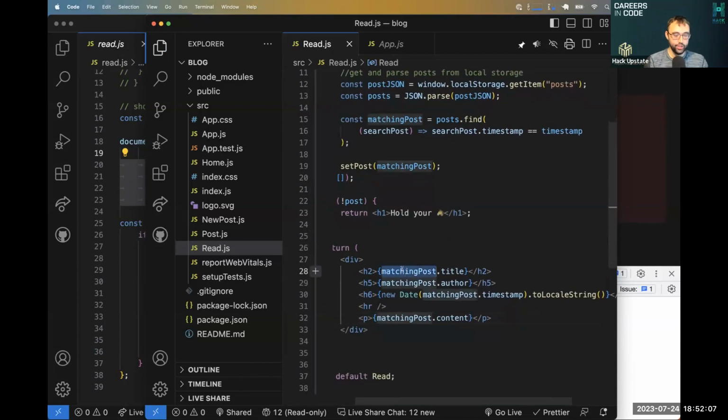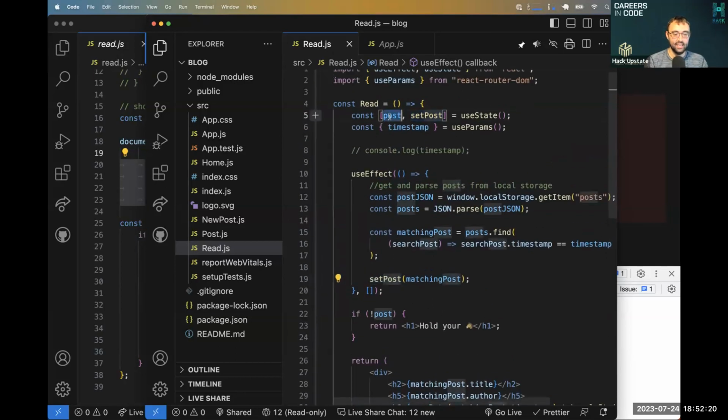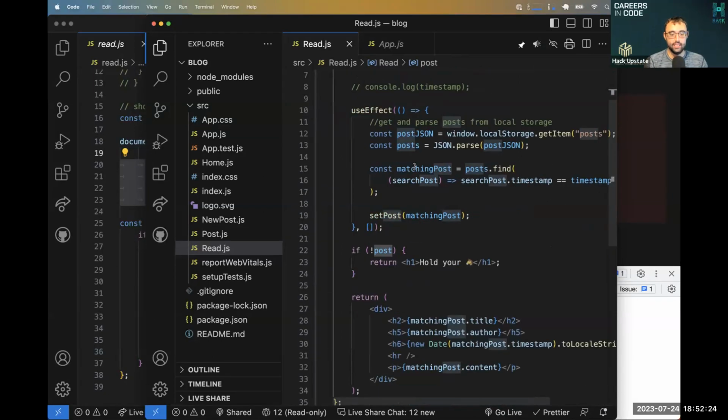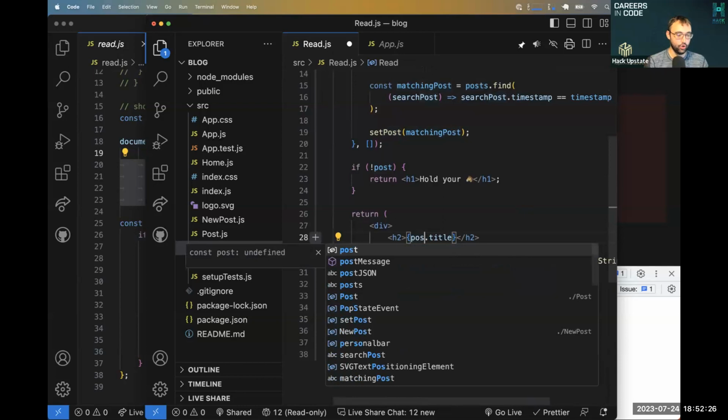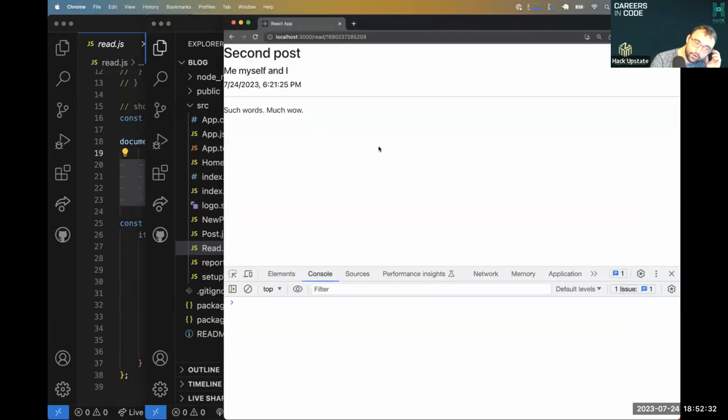And I need to change my matching post. My matching post, I only have access to in my useEffect. What do I have access to outside of my useEffect? My post. My post is hanging out all the way out here. So I have access to that variable in scope. So I need to change all of my matching posts to post. I do that, I come over, I should see all of my content here.